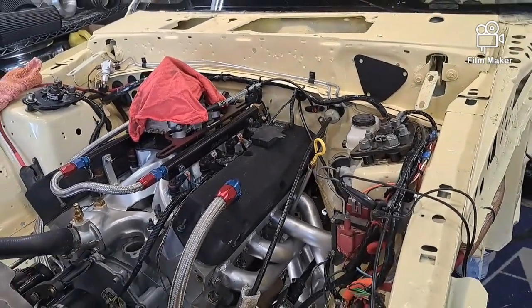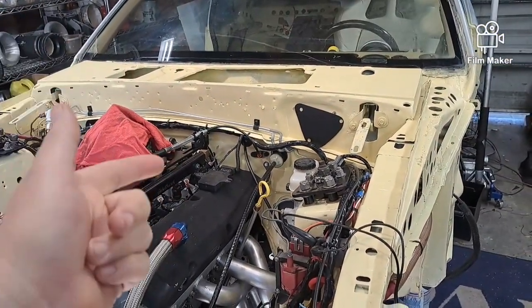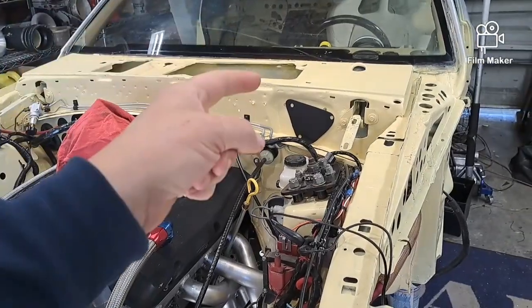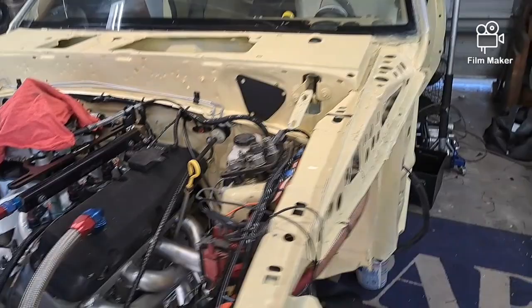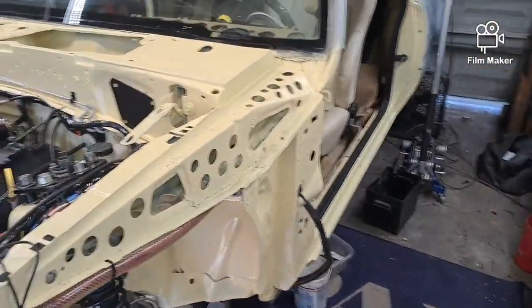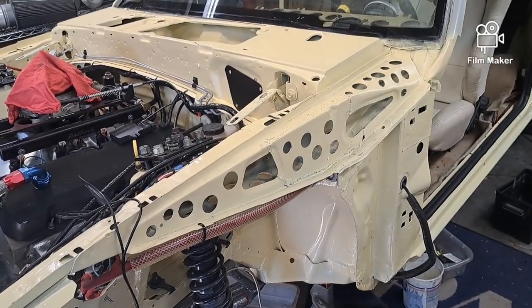Since I had it at the track last time when I broke the transmission, it's got a Z-spec in it now and a 4.88 gear. So hopefully that will help us too, along with the weight loss. And of course, I need to lose some weight too, so we'll try working on that as well.